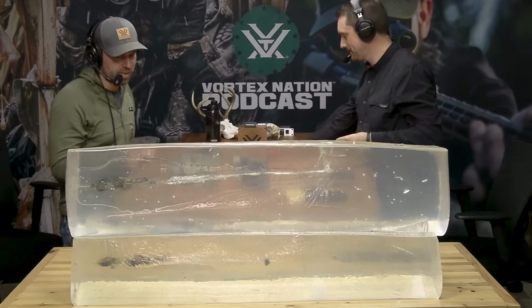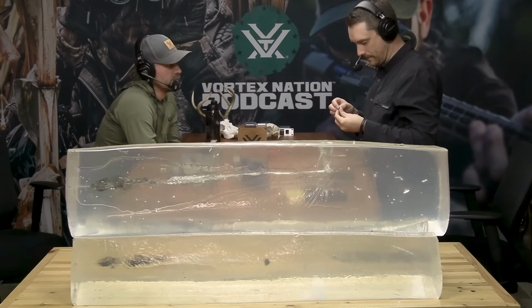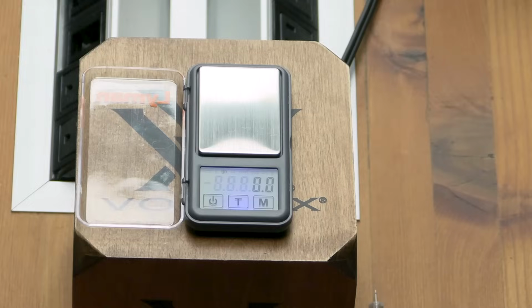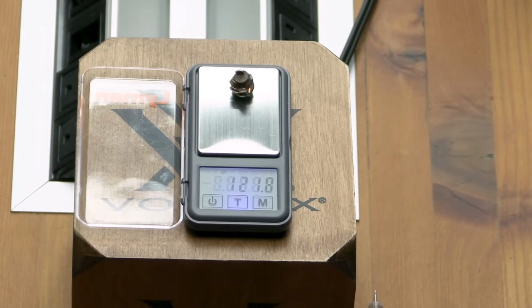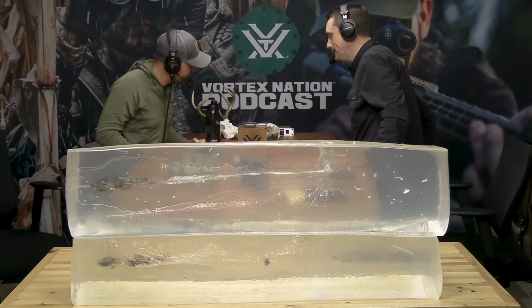If you're standing where I'm standing, it's a little bit more substantial than you think. Yeah, I didn't look at these at all. Mark, I'm going to say that this projectile weighs 162.4 grains. It weighs 121.8. All right, Mark, Price is Right rules. We both went over, and none of us get to go to the showcase round. Oh, shoot. Yeah.